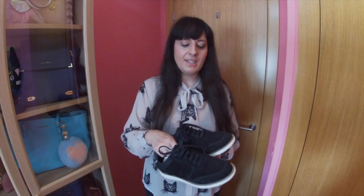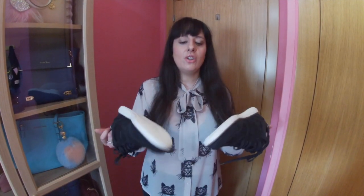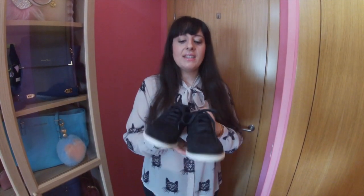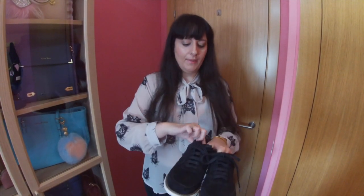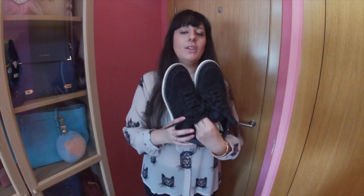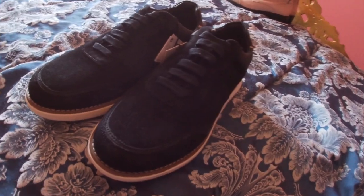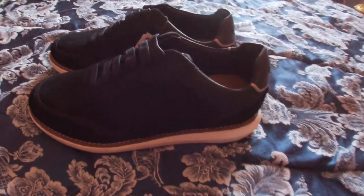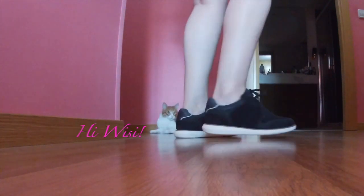First I ordered this pair of sneakers. I ordered it in the men's section because men's sneakers are more comfy than women's. My size is 39. It's very cute and very comfortable. This pair of sneakers is very comfortable.